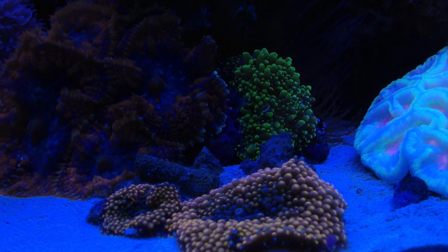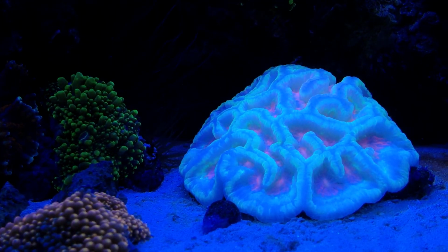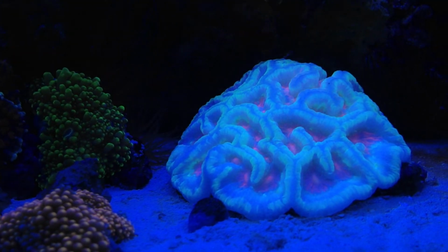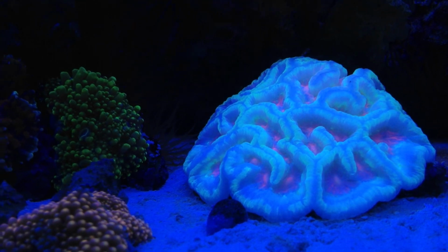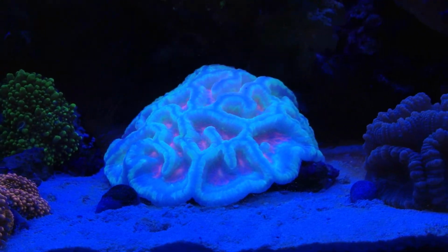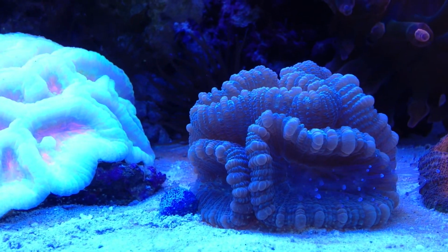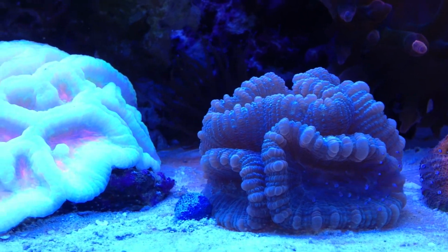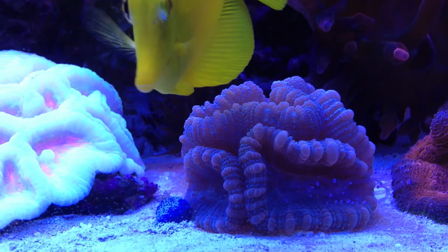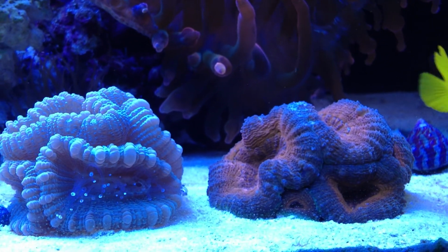The Rhodactis floridas are looking good. The Yuma in the back is looking good. The Symphyllia wilsoni, still no changes with it, still nice and fat though, so can't complain too much. And these candy canes here are doing excellent. I mean, they're huge. If you look in past videos, they're just getting bigger and bigger as time progresses. This Lobo is also looking fantastic.